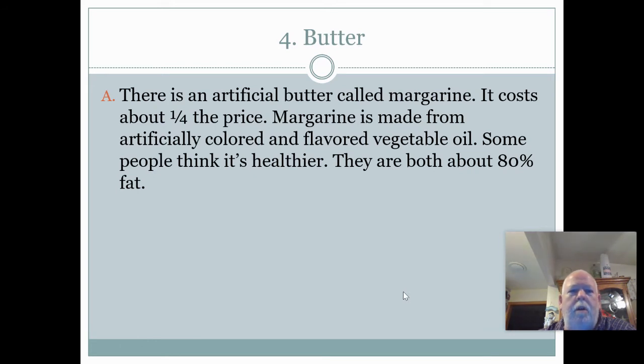There is an artificial butter called margarine. It costs about a fourth of the price. Margarine is made from artificially colored and flavored vegetable oil. Some people think it's healthier. Others don't. But both margarine and butter are about 80% fat.